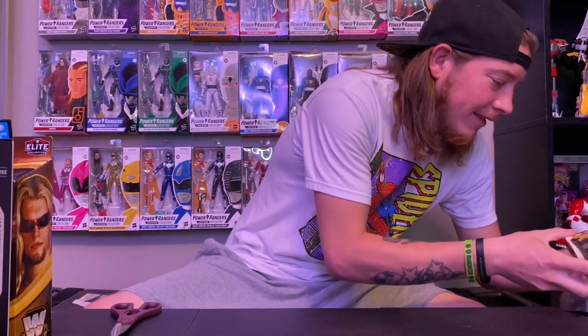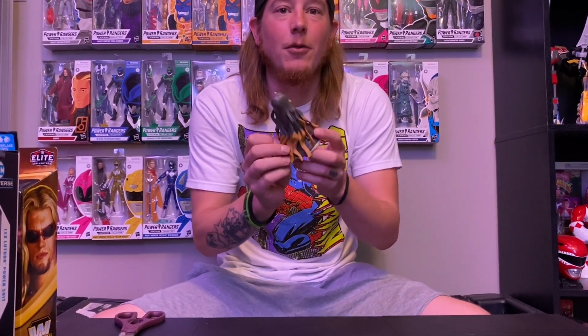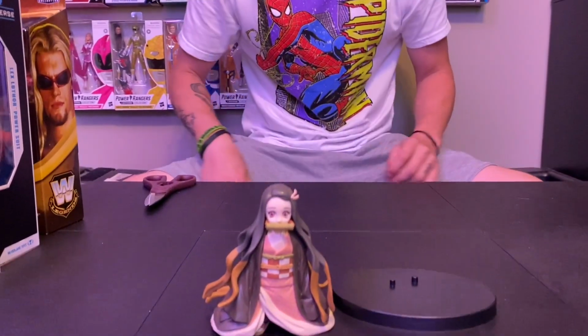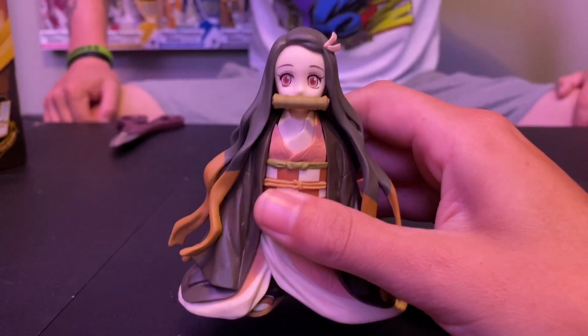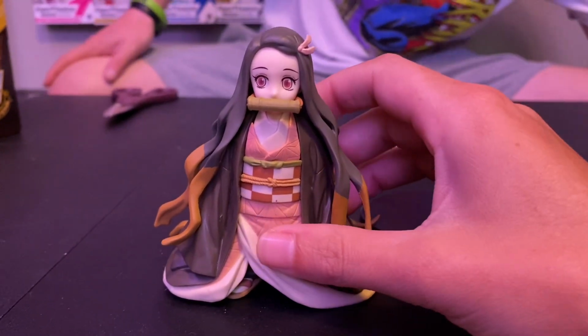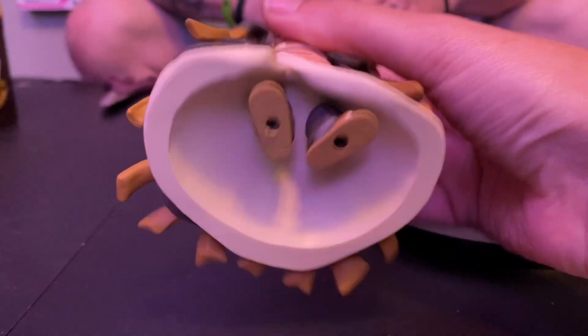Okay. Man, it's almost like your precious moments. That's what it feels like. So there she is. There is Nezuko. So really cool. Again, it's just a little statue, but they do have a bunch of characters from Demon Slayer, so I'm going to have to find a couple more because I do want them.